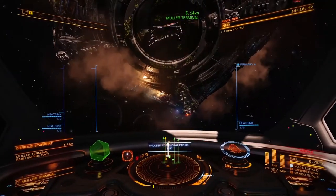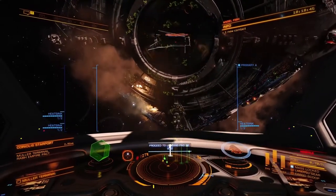All pilots in the vicinity, be aware of debris fields within the docking bay.